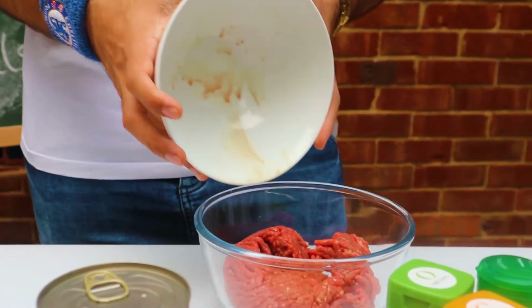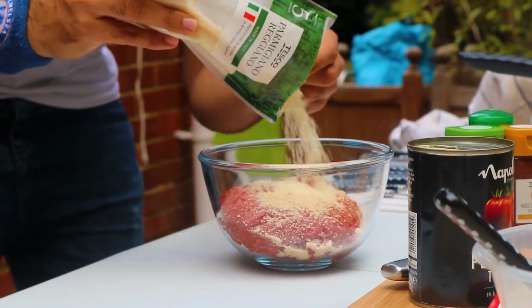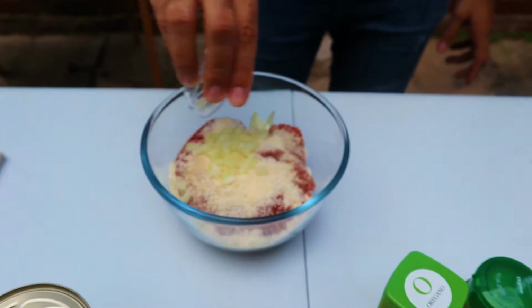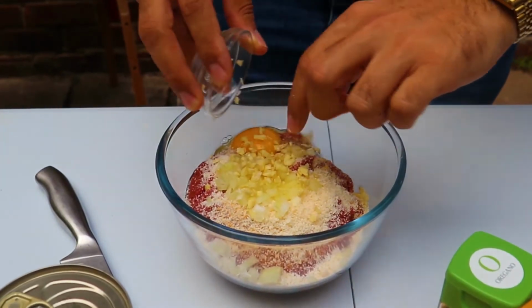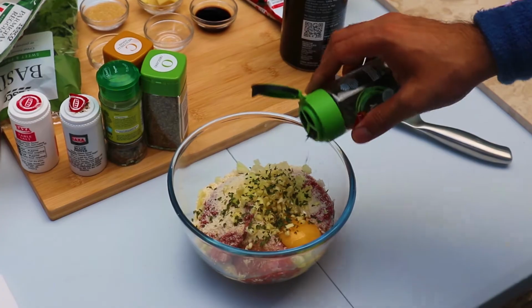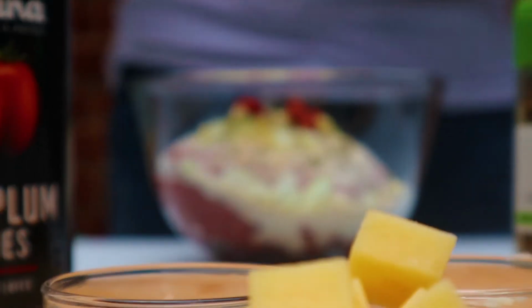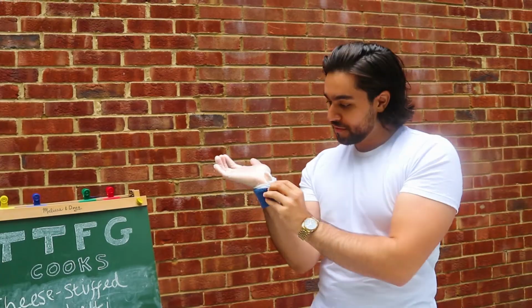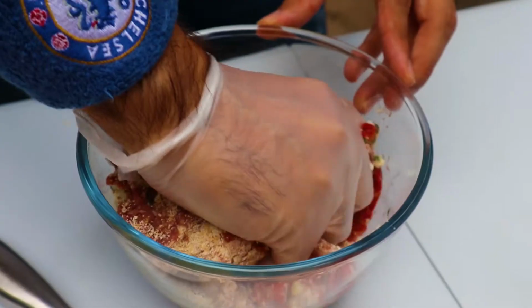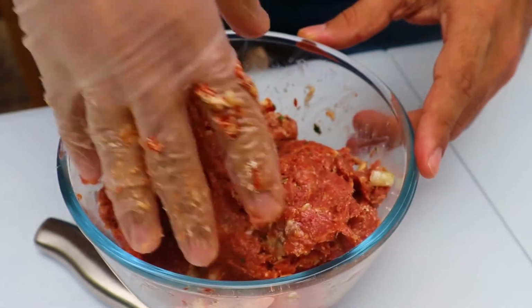First we have some beef mince, and what we want to do is add some breadcrumbs, some Parmesan, some onions, crack in 1 egg, 2 cloves of garlic, some parsley, some thyme, a squeeze of tomato puree, and then a squeeze of olive oil. You then want to mix that all together and give the meat a good old rub like Ainsley Harriott.